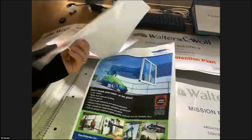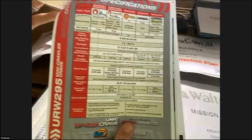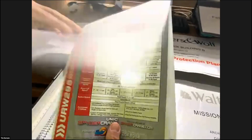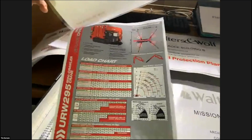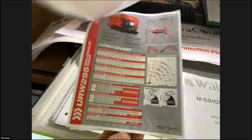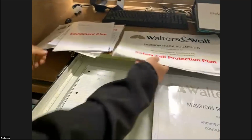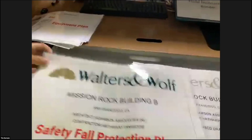Excellent. So again, this is what I was kind of referring to. This is the equipment product data. So we're making sure this gets to the customer early on. We're getting with the engineer of record to make sure the current slab can take the loads of our equipment so we can have the right equipment. And if not, we can kind of readjust our plan. Wow. That's incredible. It is incredible, yeah.